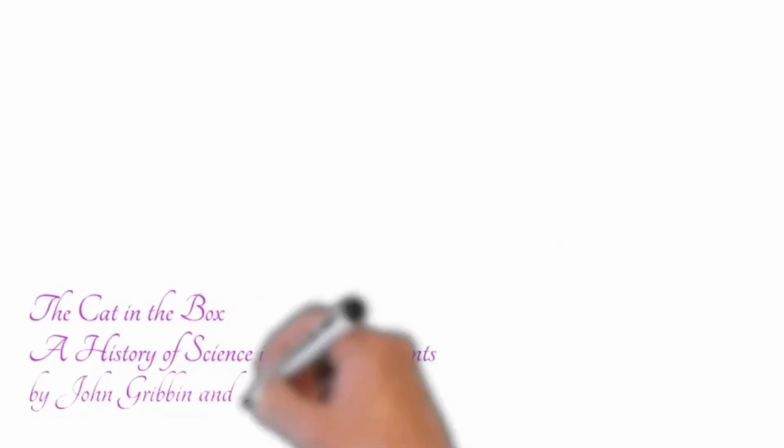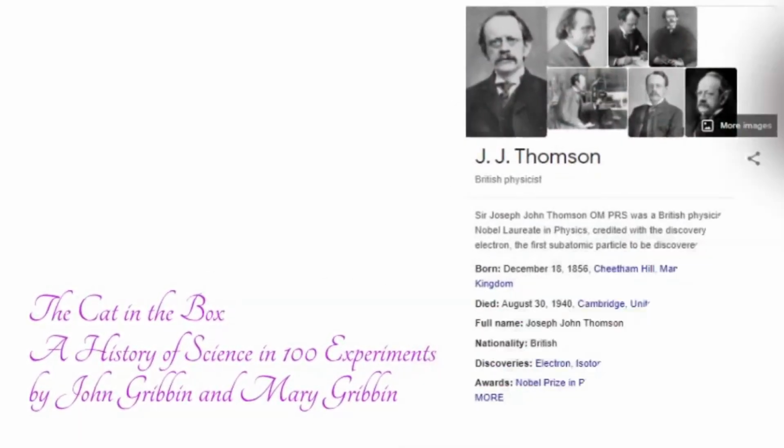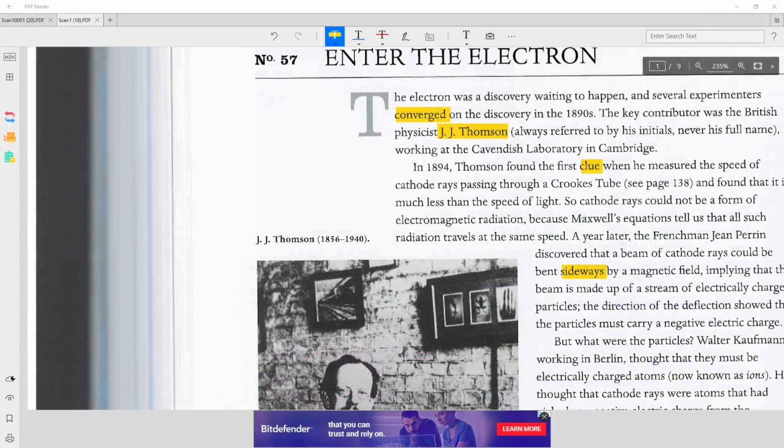Today we read story number 57, Enter the Electron, J.J. Thomson. The electron was a discovery waiting to happen, and several experimenters converged on the discovery in the 1890s. The key contributor was the British physicist J.J. Thomson, always referred to by his initials, never his full name, working at the Cavendish Laboratory in Cambridge.